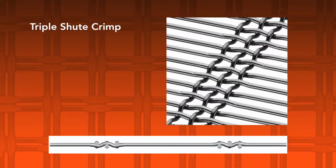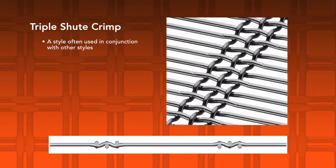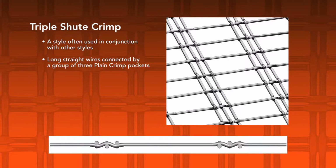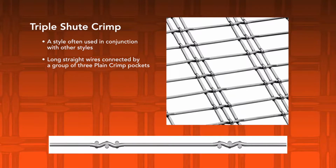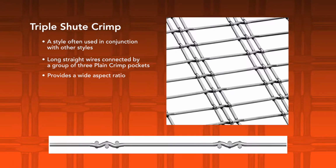Triple shoot crimp is a style that's generally used in conjunction with another crimp style. It consists of long sections of straight wire interrupted by groupings of 3 plain crimp pockets. The resulting material has a very wide aspect ratio.